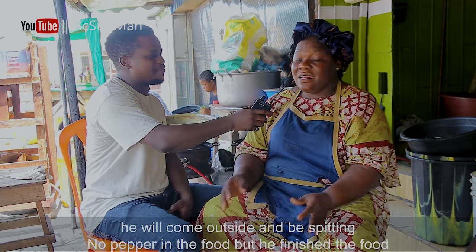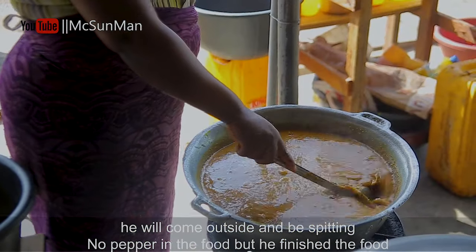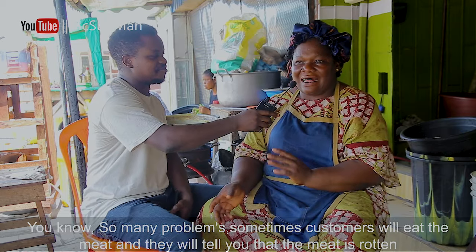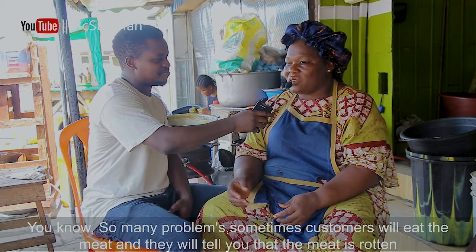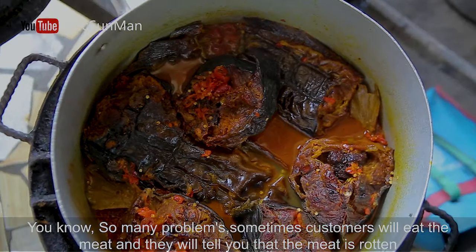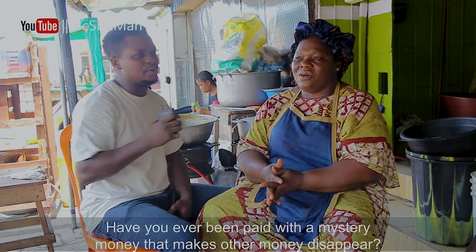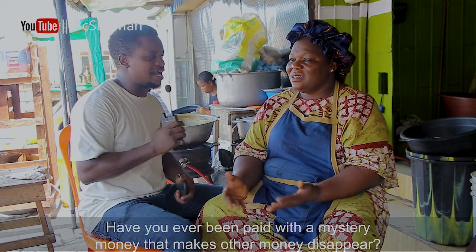And then he eats the food and finishes, and there is no pepper. You know, some kind of customers that you meet, sometimes they will eat the meat, they will tell you that the meat is rotten, and you can't find the meat inside the plate, you know.